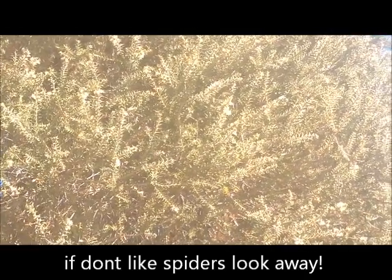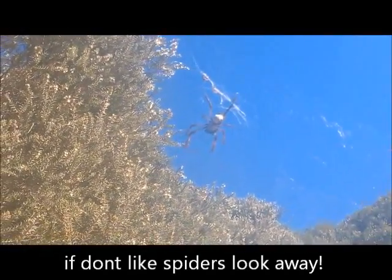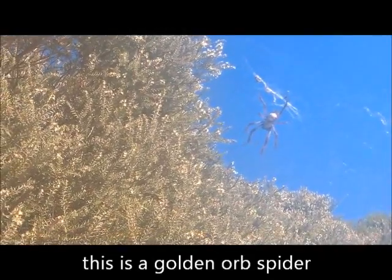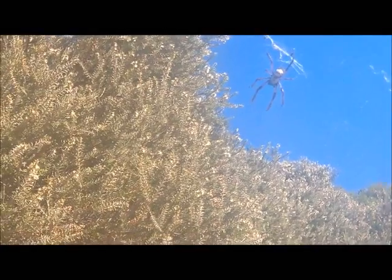Okay, so look what I found. Ooh, it's a spider! Surrounded by little spiders, but you probably can't see those. So I don't know what spider this is, so I'm going to take a reasonably close look. I don't want to get too close because it's almost certainly poisonous, but yeah, see what it is.